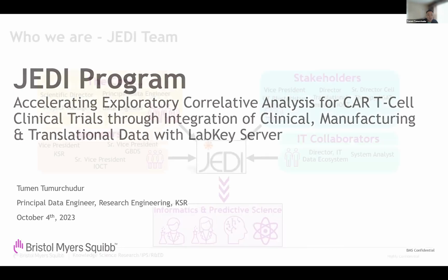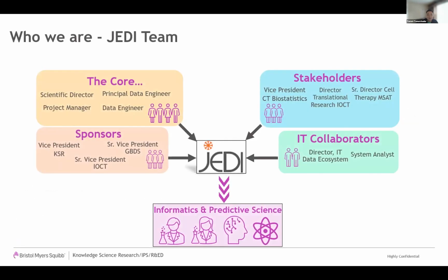So yeah, let me briefly introduce our group and who we are. We are a technical team embedded in research, closely collaborating with IT and multiple research functions within R&D organization here at BMS. Our core team, JEDI team, has 5 members.